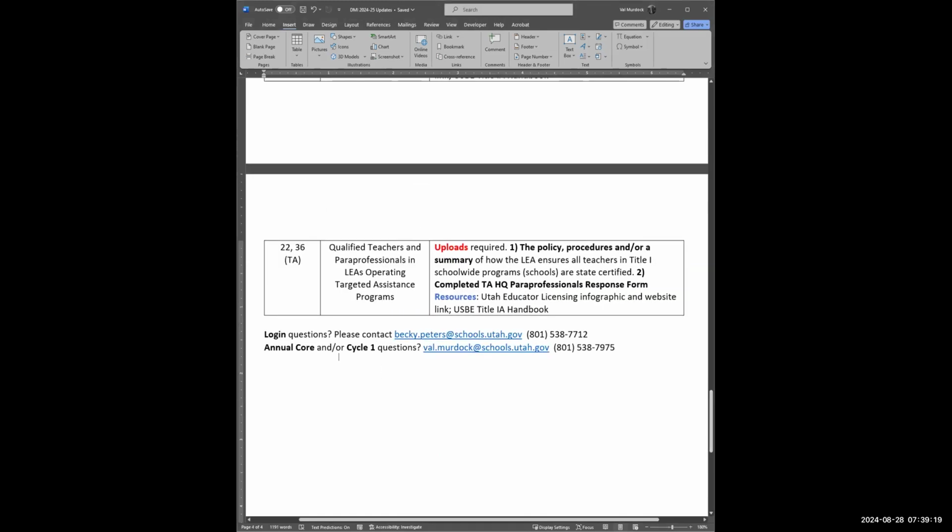And the last thing I want to bring to your attention, it's a pretty lengthy document, is that if you have any problems logging in or any questions, you can contact our Executive Secretary, Becky Peters. Her email and phone number are right here. If you have content questions about the annual core or cycle 1, you can call or email me as well. And this contact information, mine anyway, not Becky's, is listed on every single DMI item. So if you get stuck on one item, my contact information is right there for you to see.